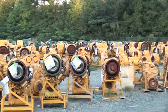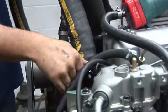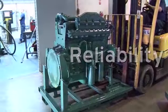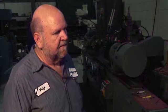Meanwhile, from the core yard to teardown, to the cleaners, to the assemblers, right back to the dyno room, the cycle continues. A cycle of quality, reliability, and passion to serve the customer. Well, I strongly believe that anything that leaves here is every bit as good, if not better, than it was original equipment manufacturer.